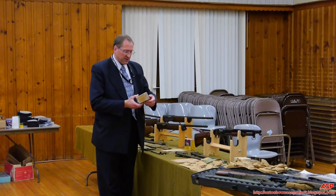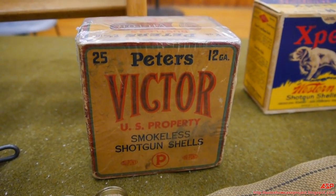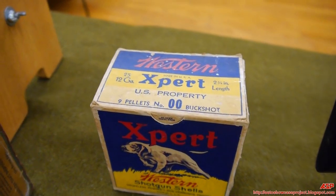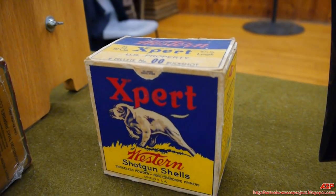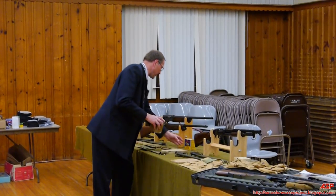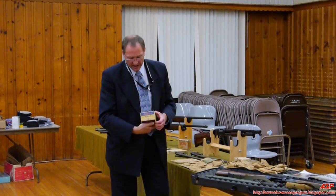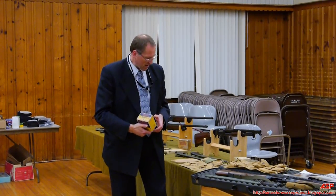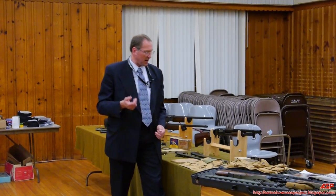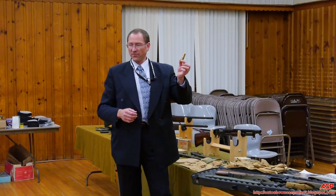So they did have different manufacturers. They had Peters, they had Western Cartridge Company, and they would produce buckshot for the combat purposes. And if you notice on some of the boxes, it would be stamped with a P for proof. Others actually said U.S. property, as this one. And the same thing here with Western. They had 9 pellets, a double buck. These were paper. And finally, they decided to come along and make the full brass one.